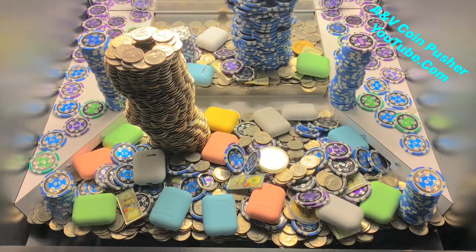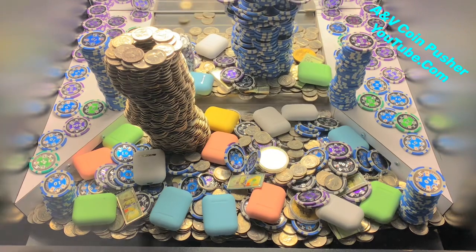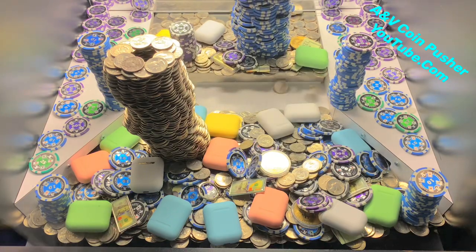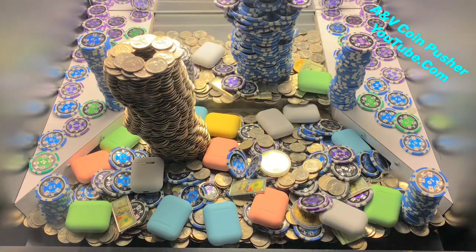They got some of those money keychains in there today. Haven't seen those in there in a very long time. Not since last summer, actually. Come on. They got that coin tower in there from last video. I didn't win it last time, so hopefully we can knock it down this time.